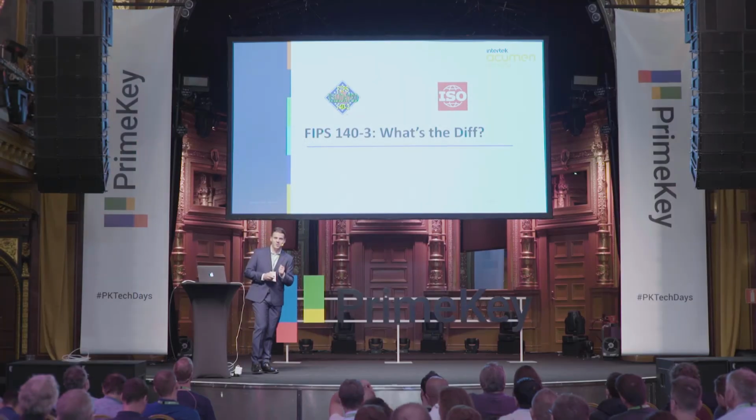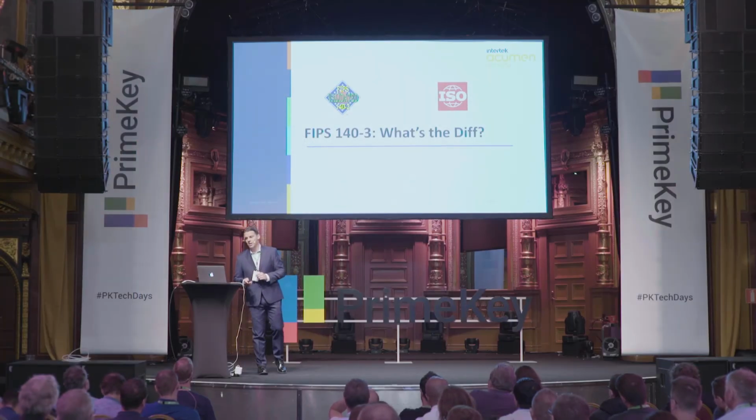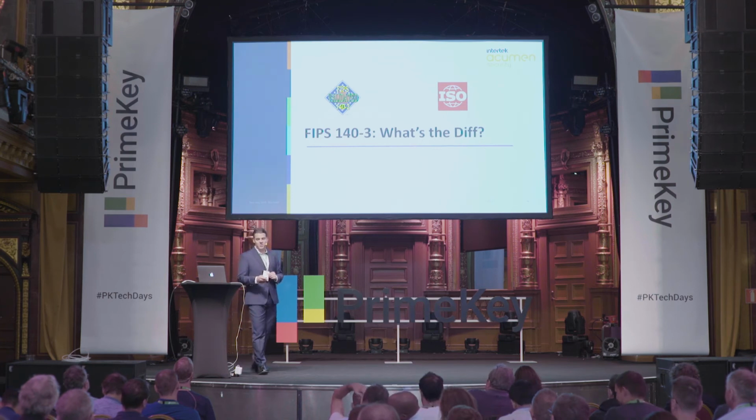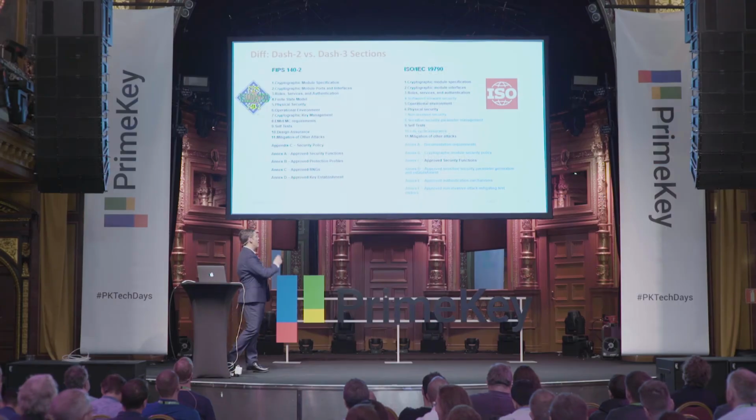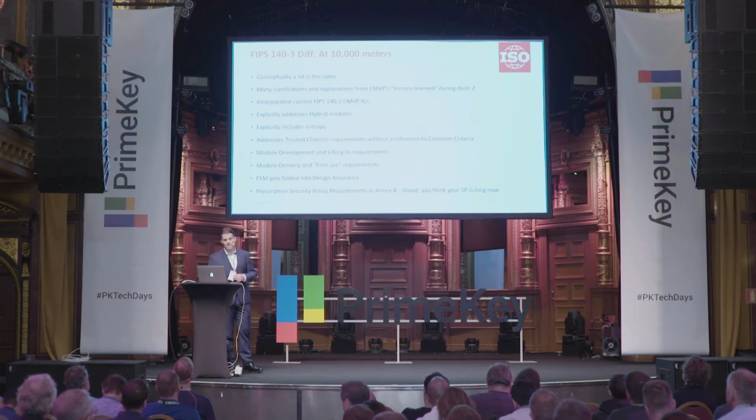I do want you to stay awake for the end. I'm going to give you some recommendations on what to do with all this new stuff. So here's just a snapshot of the differences in the sections. You can see there's a software firmware security section, non-invasive security. We have our SSP management, those lifecycle requirements that I discussed, and then those annexes that I mentioned earlier.